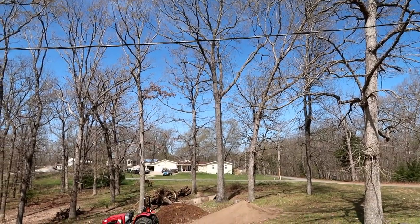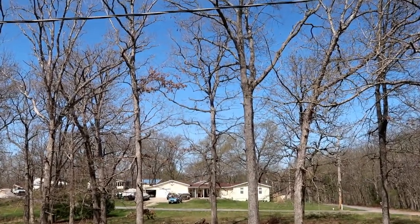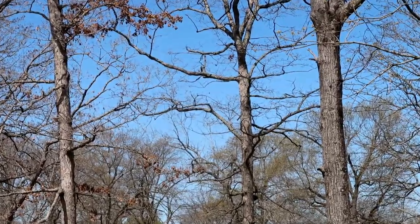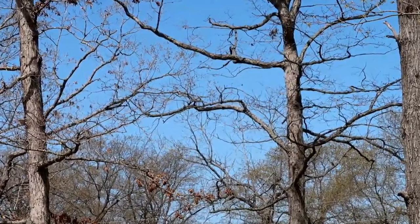There's some seagulls up there. I don't know if you can see them here on the camera. They're flying away.